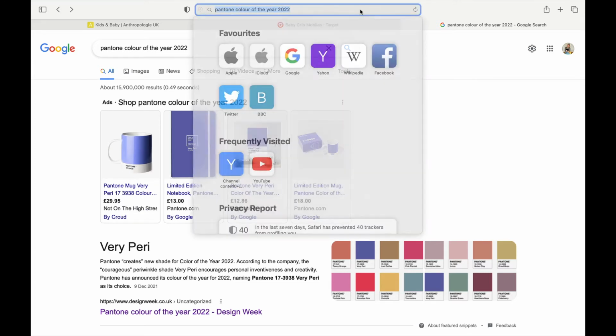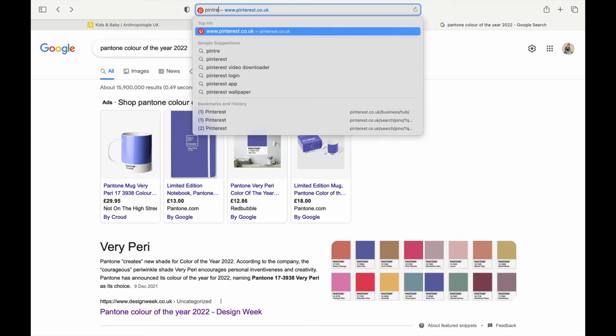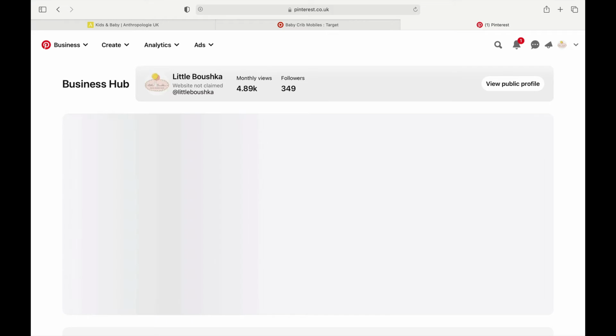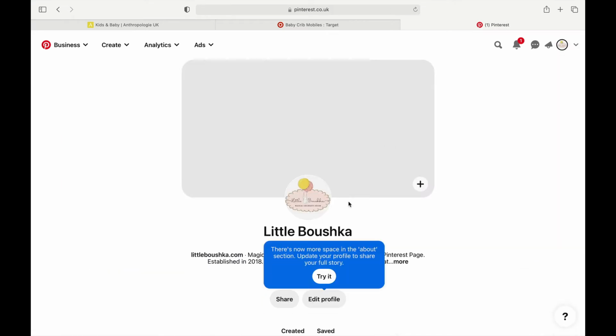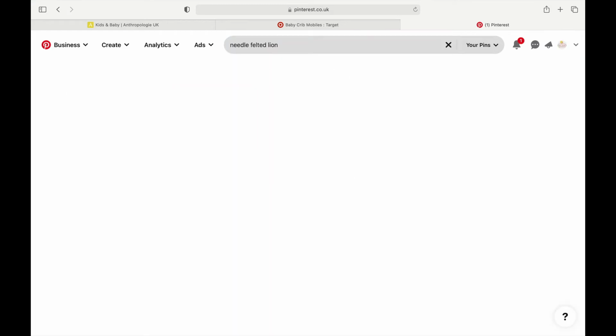So now we have got an idea of the kind of things we want to be making. The next thing we want to do is head over to Pinterest. So you have to excuse my mess of a Pinterest board. Let's just see if that loads very slowly. Right, let's go into here and let's go search. And let's go for needle felted lion and just see what comes up.